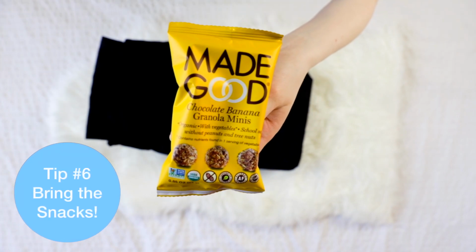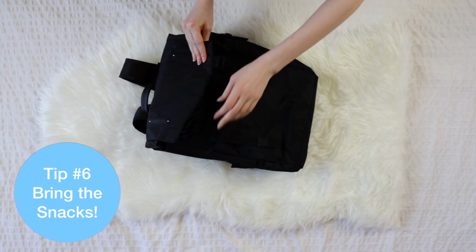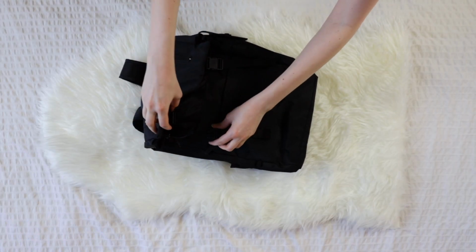And probably the most important tip of them all is tip number 6. I am obsessed with these made good snacks. They are so yummy and so healthy and you won't feel bad eating them when you're looking for a snack because you're bored on the plane.